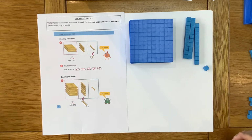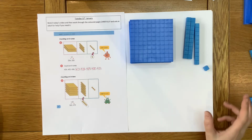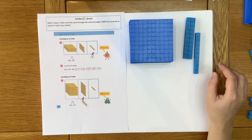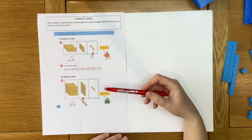Okay, so that's counting on in ones. Don't forget when you get to 10 ones, you swap them for 1 ten or 1 rod. Okay, what about counting on in tens then? Let's have a look at this one. So this one's done for us.